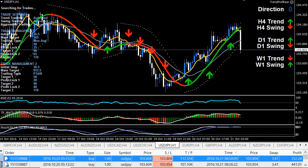MACD is looking like it's going down as well, and stochastic is just starting to potentially cross over. So all in all, it's looking like a correction at the very least, but possibly a new move to the downside. So my loyalty is always with the market. In this case, I managed to lock in around $690 in profit, so that's great. Any winning trade is a good trade.